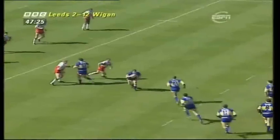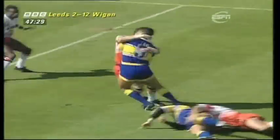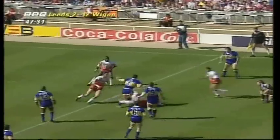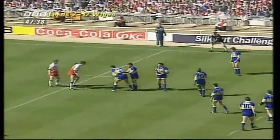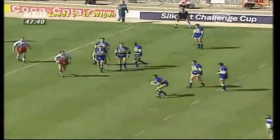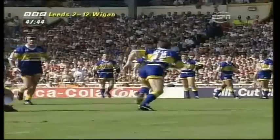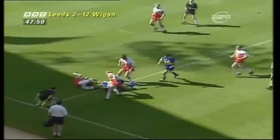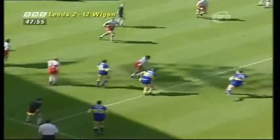Wigan being tested, the cup holders, the short pass to Mercer. Iro. Martin Dermott down in midfield, hit off the ball I think, but he's up. It's tough out there now. Schofield. Not to the player intended, I think, but Alan Tate makes good work out of it. Alan Tate looks for his wingman, can't find him. Good tackle by Tuingamala, covered by Edwards, but it's Leeds now.